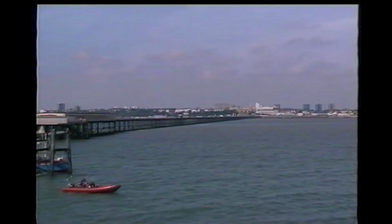In years gone by, boat excursions were provided from here to Sheerness, on the other side of the Thames.